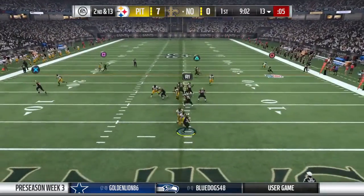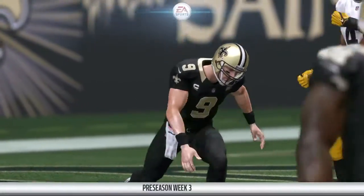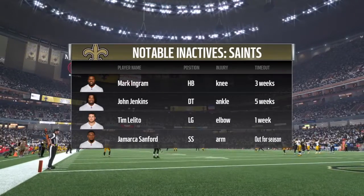Play action to Spiller. Now Breeze. Blitz coming, and down he goes. He'll wind up losing a full 9 yards here on the sack. Now it's 3rd down.